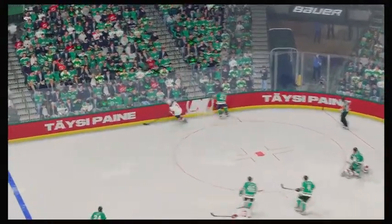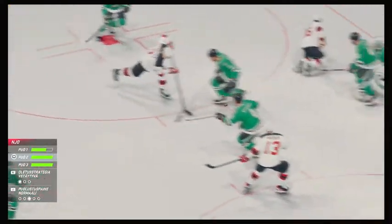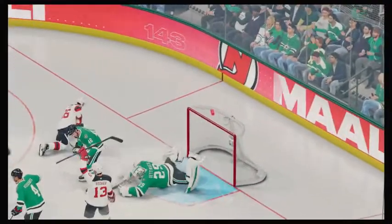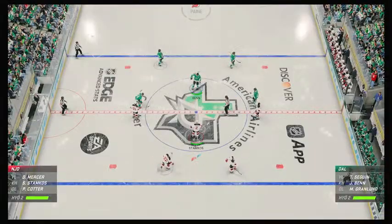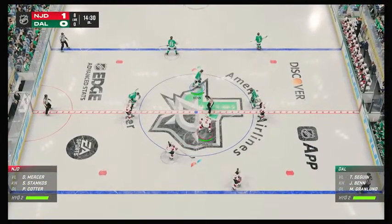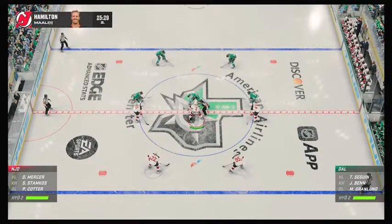Well, this is patience personified right there, James. The shooter knows that they need to wait for the lane to open up, but they also have the presence of mind to wait for the screen. You know, if the goalie can't see it, you got a better chance of putting it in. The Devils finally improved their shooting percentage with that goal here in the second.